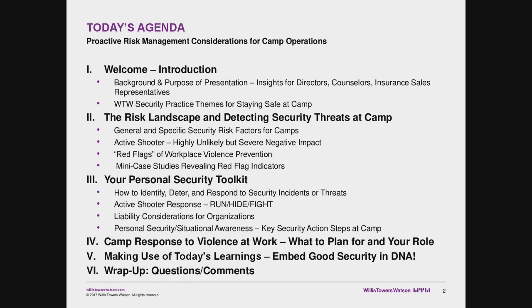These are behavioral indicators of workplace violence, which could occur in any venue, as we've seen, from movie theaters to public gatherings to schools and others, God forbid. So on that, we will have two brief mini case studies to demonstrate the importance of red flags.